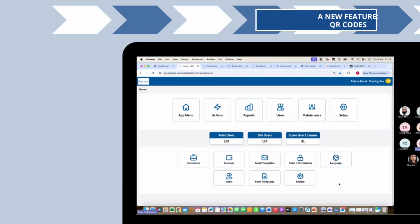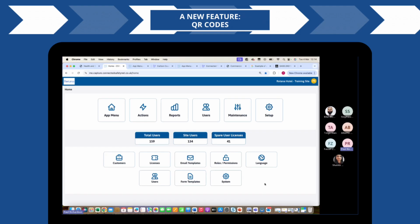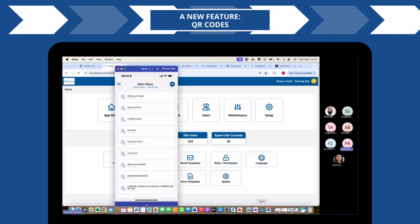So if you're not wanting to issue the app for use of some of your workers, then they can actually use the QR code process to perform the same of anything that you're seeing, but effectively it will be using their camera on their smartphone. So a great example of this, if I just share my mobile again, is if I then show you what we've done for one of the hotels.